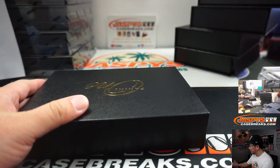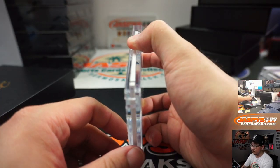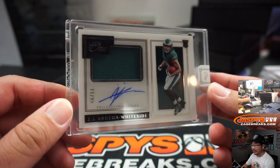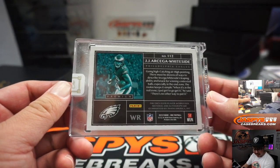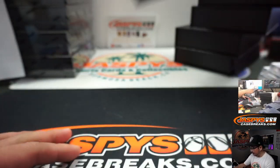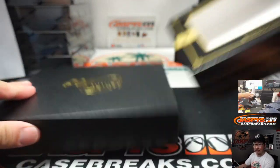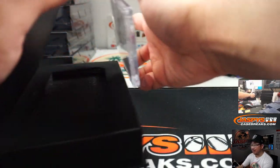Next box is going to be JJ Arcega-Whiteside, 71 out of 99, jersey and auto for the Fly Eagles. Fly Eugene with the Eagles. Next half of this inner case. Got plenty more in the store, folks. JaspysCaseBreaks.com. Fairly quick breaks, too.